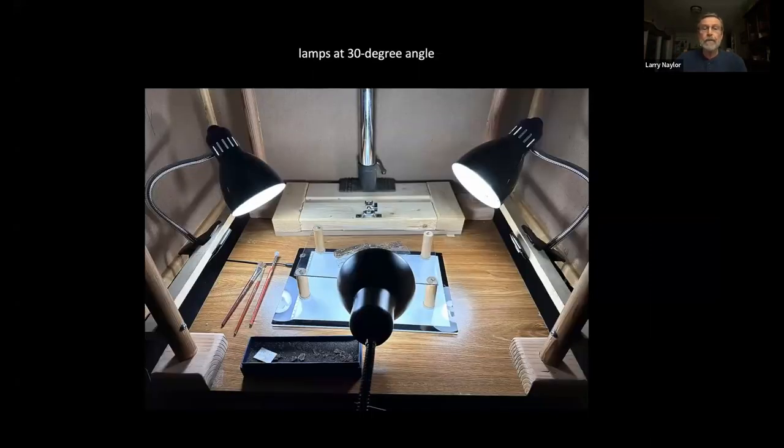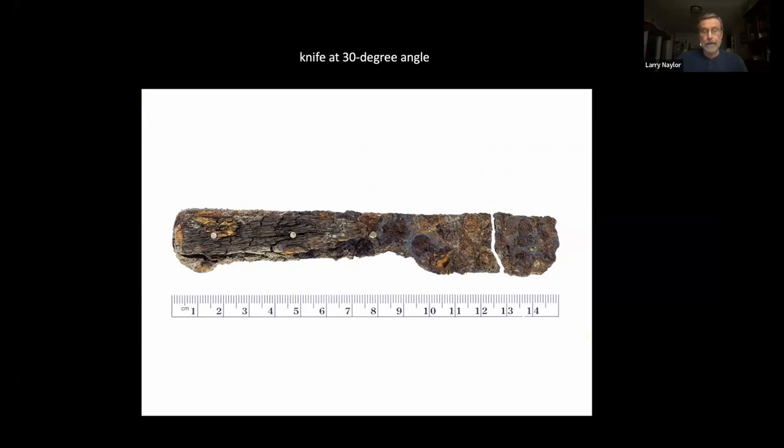So then I took a photo of the object, the knife, at a 30 degree angle. I lowered the lights, twisted them around a little bit, and I got this. If you'll notice this picture, and I'll show a composite afterwards so you can see it, it's a little bit different than the first one. With the lights a little bit lower, you can see a little bit of the texture in the wood on the handle. This wood is deteriorated and it's very fragile, but you can see a little bit of depth in it now.